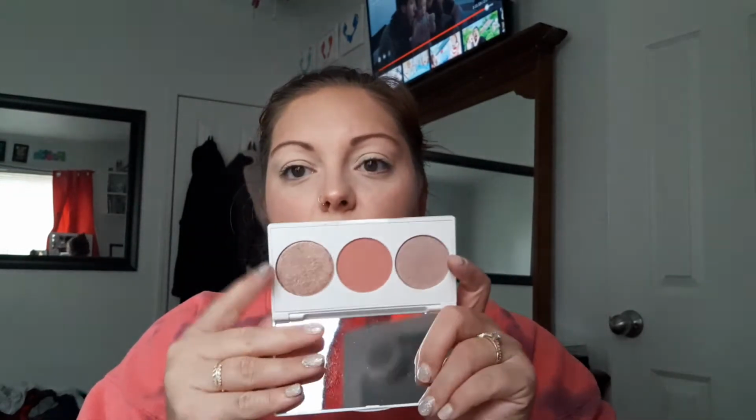And then I went ahead and did the Ofra and Madison Miller for highlight, because this is a little trio, and I went in with this shade, and it was very much gleamier than this, but I patted my foundation sponge over it. And then I went in with this Tarte Double Duty Beauty Make Every Moment Count for blush.